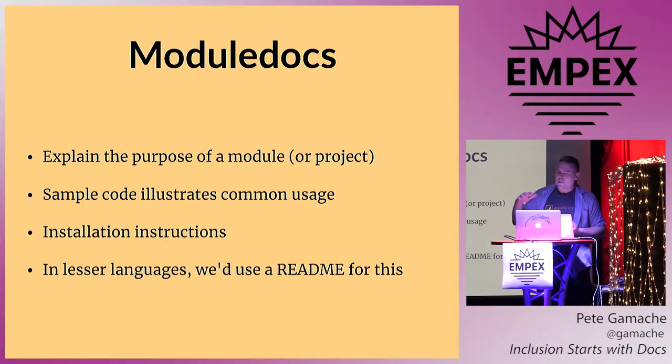You don't have to really pollute your module doc with a whole lot of sample code, but you do want to give people a very top-level introduction to one or two of the most common things that you do with this library and how it looks. I like to stick my installation instructions in module docs, and I'll go over why that is in the next slide. In lesser languages, we would use a README for it.